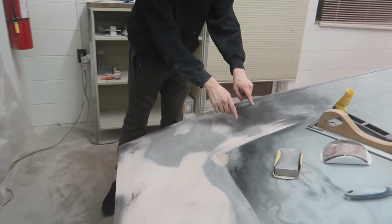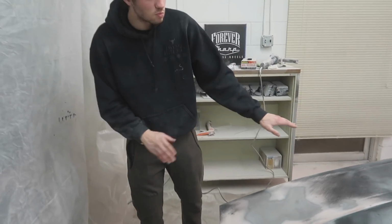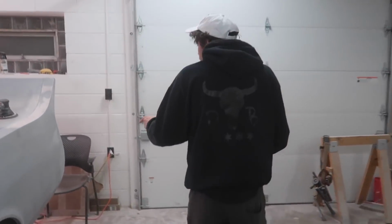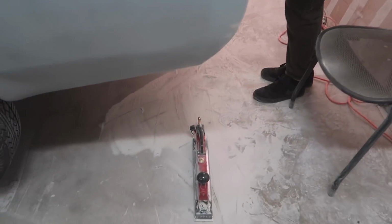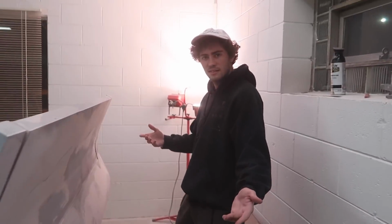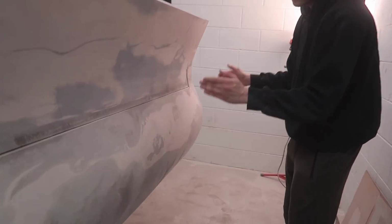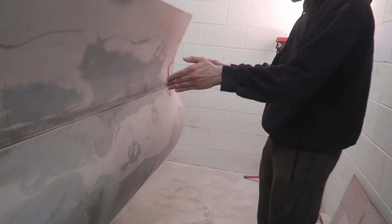You can see we're down in metal here and here, so we're just trying to make it look as smooth as possible and flow with the rest of the car. Haven't really touched this side too much. I was back here for a couple hours just using the, what is that thing called? The air file, right? Yeah. And pretty much I got this half of the bumper really close. It's pretty much ready for a little bit more of the air file, and then a layer of Bondo.